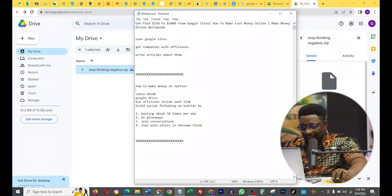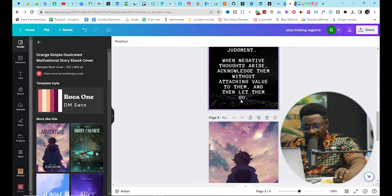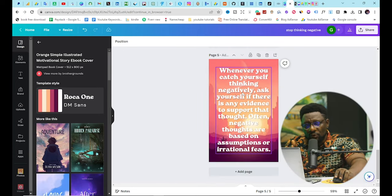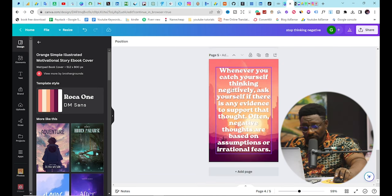Now, I have two things I want to tell you here because there are three ways you can make money using this. You're going to go back to your Canva, and in between while you have this, these are things people are going to read, but this will be clickable when people open it. That's the beauty of the strategy. All of this will be clickable.